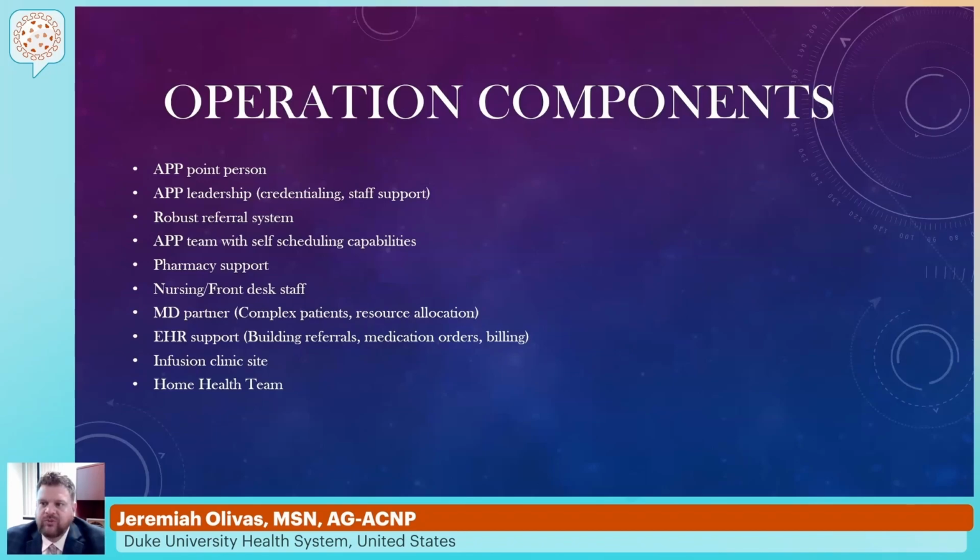You really need a robust referral system, because without being able to get patients to our team to call to screen, there really wouldn't be folks to call to get this therapy. So we worked really closely with our IT department to get this referral system set up.